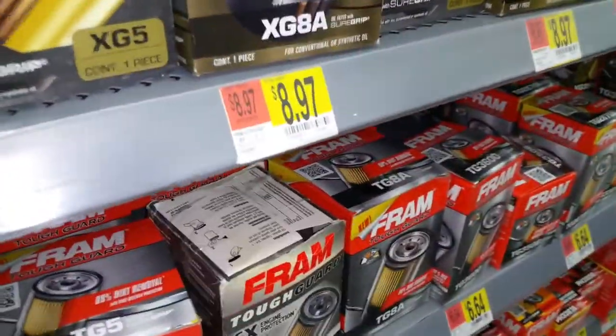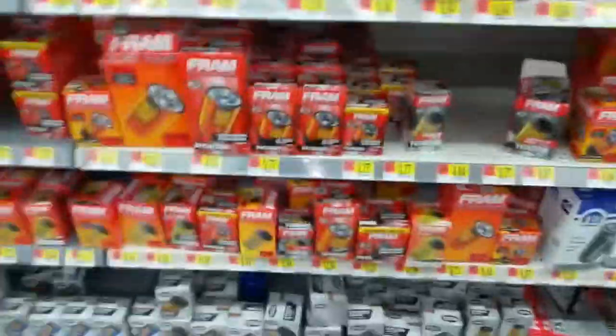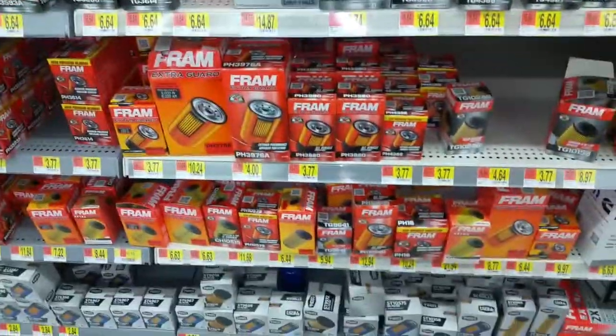I actually spent enough time looking at these oil filters, trying to figure out which one goes for my car. And apparently, as you guys can see, it's just absolutely impossible.